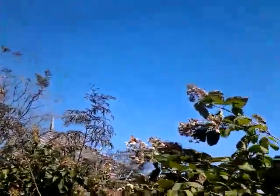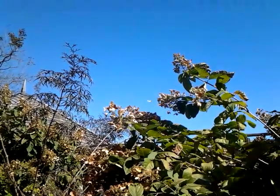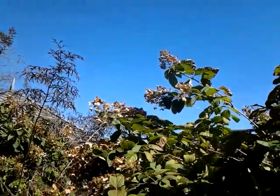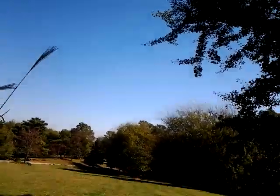See the plane. I'm gonna film him for a minute. Barely see him. Maybe we can come out here and view him some more. Big jet, probably coming from the Russell B. Airport. Richard B. Russell Airport.